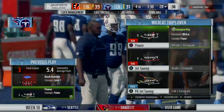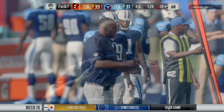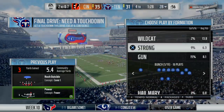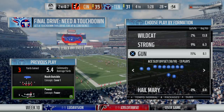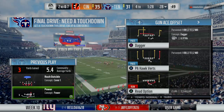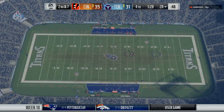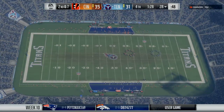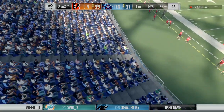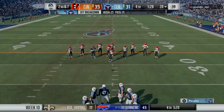And not a whole lot doing there as he'll get it up to about the 28-yard line. 3 yards on the pickup there, and it'll be 2nd down. The Titans going to use the first of their timeouts as they'll talk things over prior to this upcoming 2nd down play. Here we go with 2nd and 7.